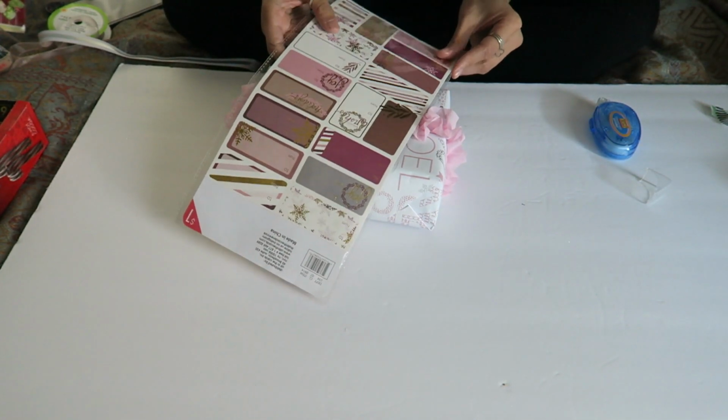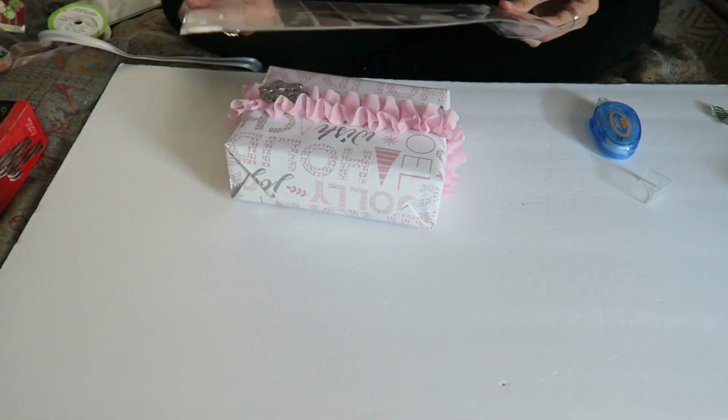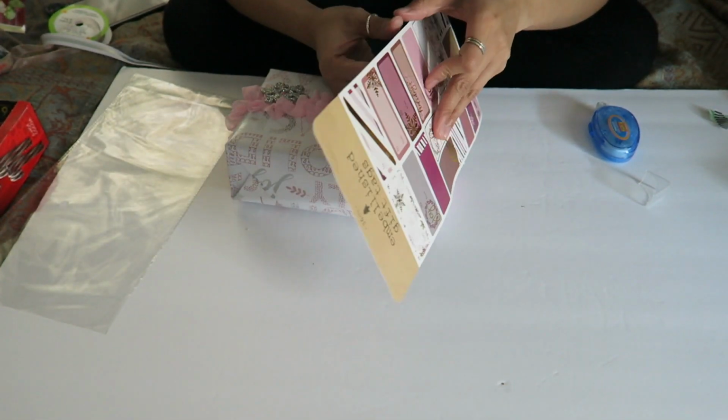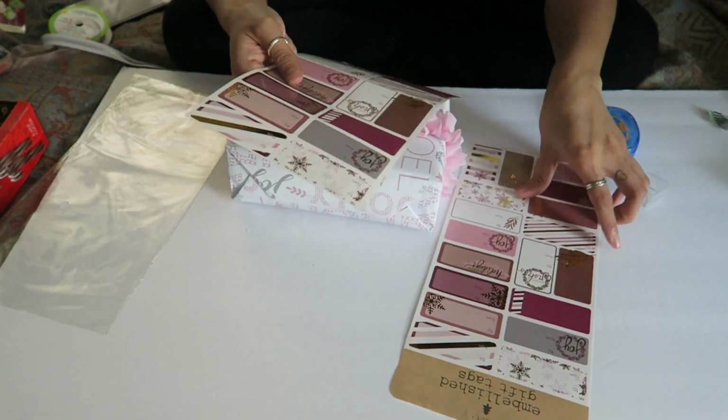It's time to open up this Target Dollar Spot gift tag set finally. I think this is the gift tag set that I used in my first wrap gifts with me video, actually, which is kind of crazy.